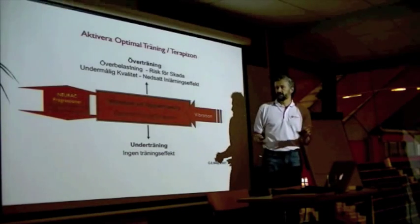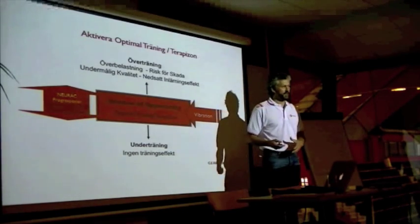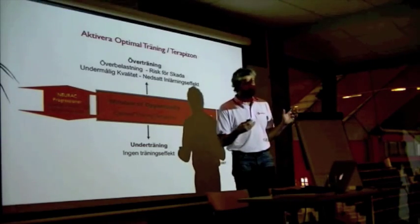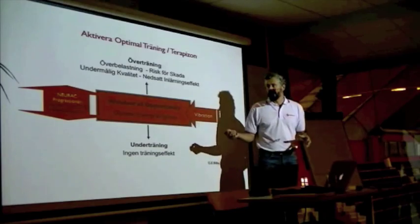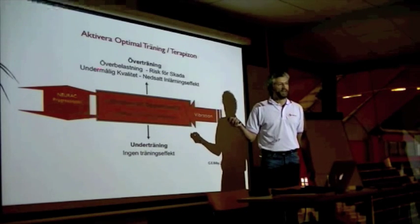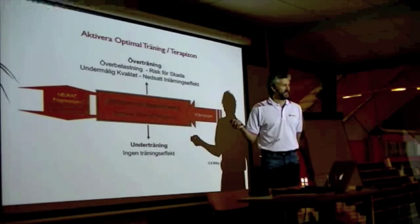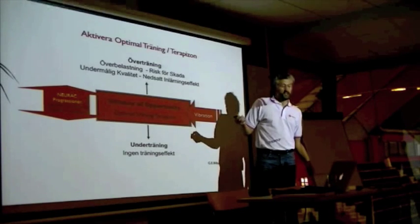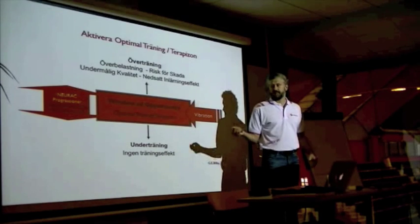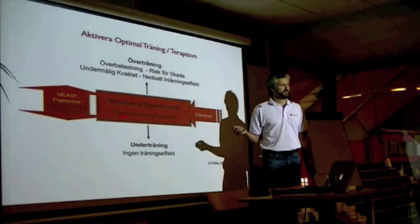So, when we do a NEURAC for treatment or training, weak link testing for training, it needs to occur inside this window. If it's too hard, they won't learn. They'll break down or they'll cheat. If it's not hard enough, there'll be no training effect. This is where the magic happens, and that's the hard part.